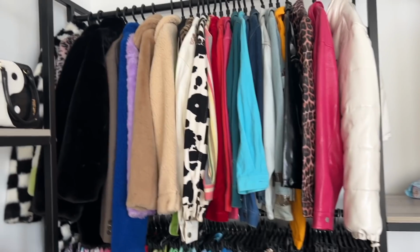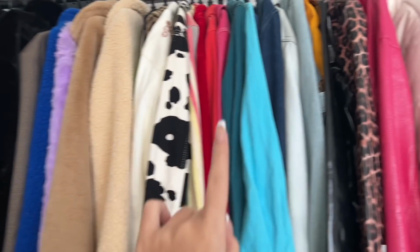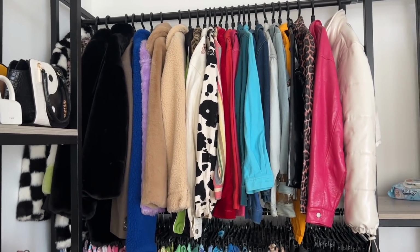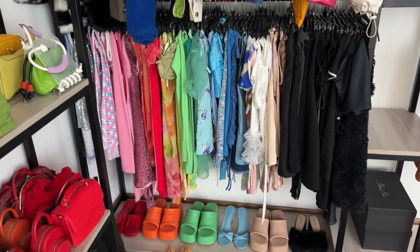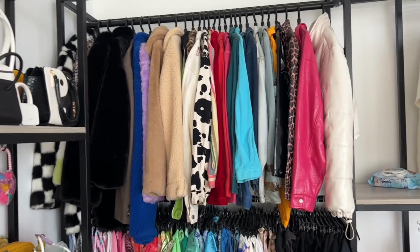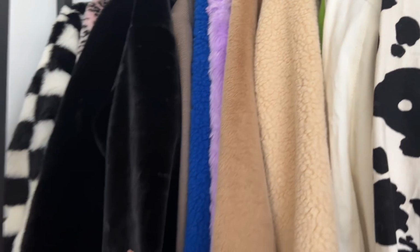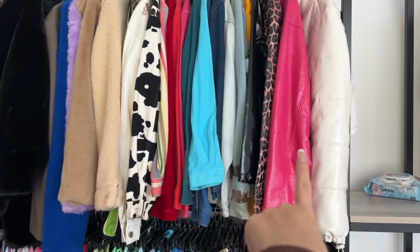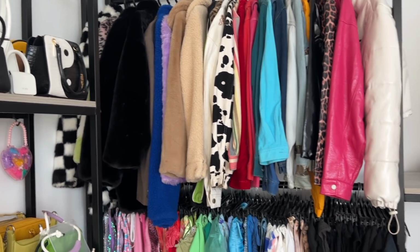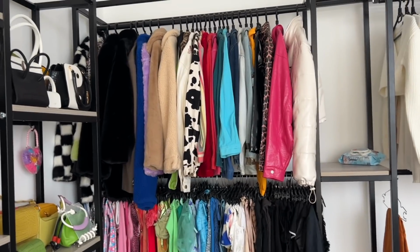I'm not too happy with the way that I organized the jackets up here either. Right now I organize them by texture, and this is how I've always organized my jackets, but it looks a little bit messy, especially when you can see how nice it is down here when it's color coordinated. So I think I'm going to do the same thing, but I don't want my fur jackets out on this side because they're really big and bulky and I don't really wear them that often. So I think I'm going to do the opposite transition, and see if that works.